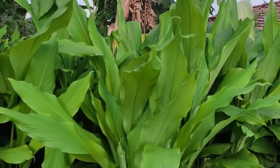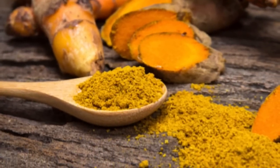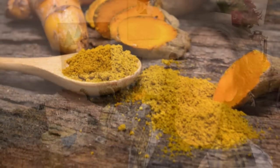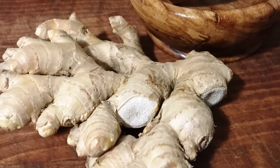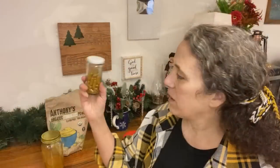Besides the curcuminoids, some of the nutrients you'll also find in turmeric are manganese, potassium, magnesium, vitamin B6, and iron. Oh, and also, almost forgot to mention, turmeric is in the ginger family, which makes sense because ginger is another one of those roots that you'll find most common in a lot of the lists that I put together for natural remedies. In fact, right in here, these particular capsules are a combination of ginger, turmeric, and black pepper. But I don't always combine black pepper with my turmeric. I'll talk about that more in a bit.